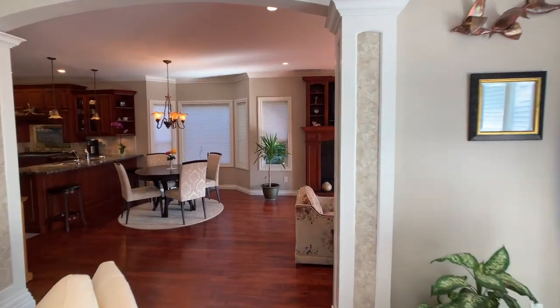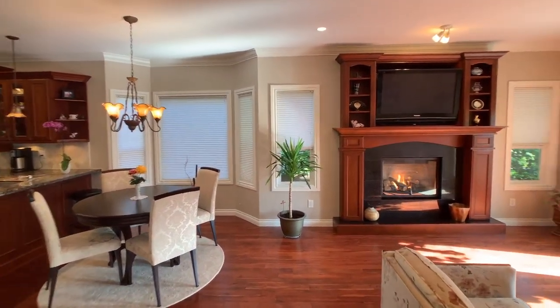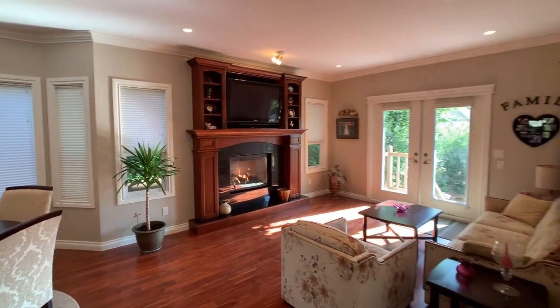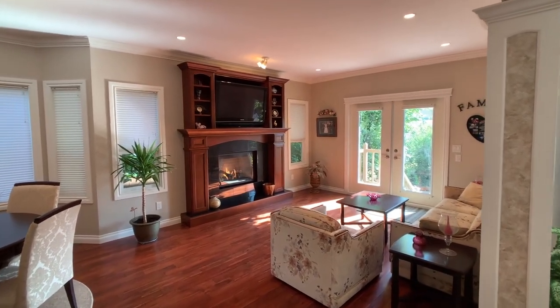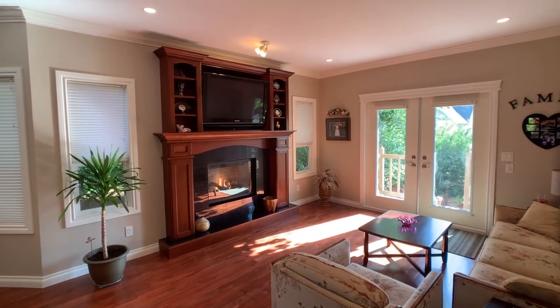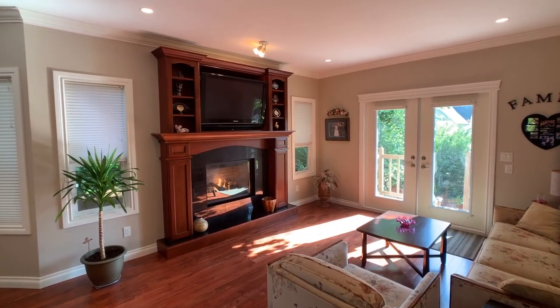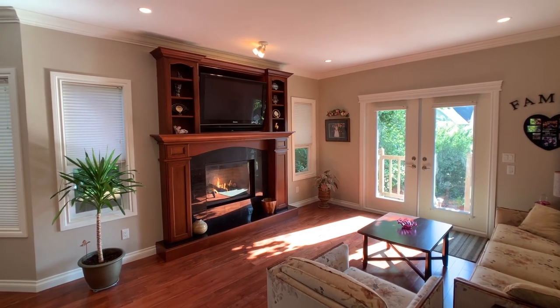Heading over to the kitchen, eating area, and living room. That fireplace surround is black galaxy marble, and the mantle is actual cherry wood. It's just beautiful.